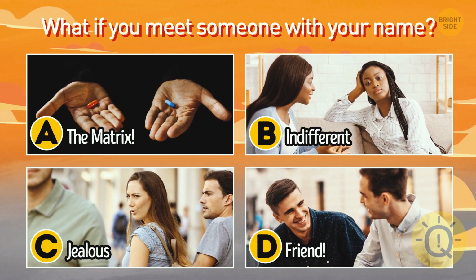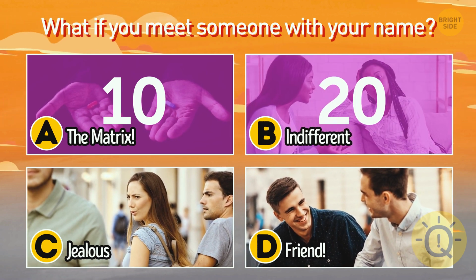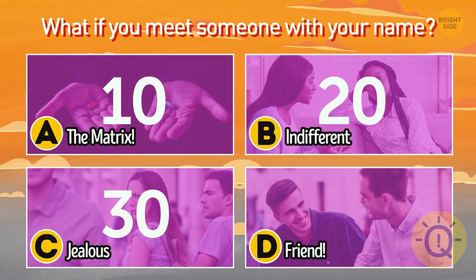If you chose variant A, add 10 points to your score. Option B is worth 20 points. C adds 30 points to your count. And option D brings you 40 points.